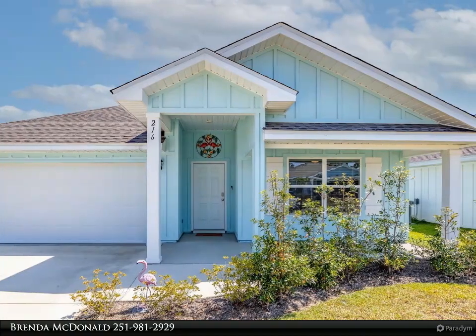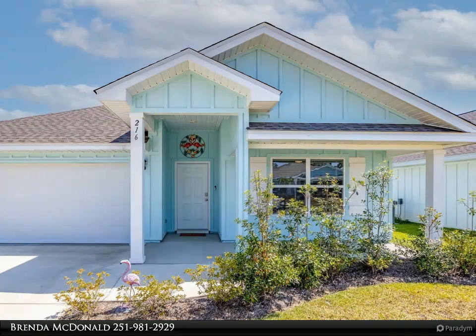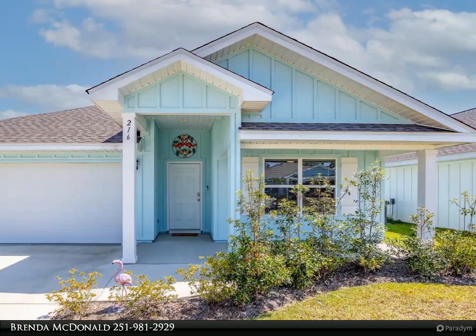Excellent Foley location with quick access to the gorgeous coastal Alabama beaches, near shopping, restaurants, entertainment and all that Foley has to offer.